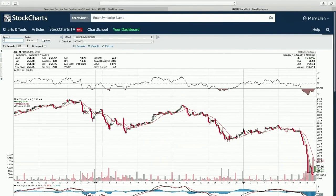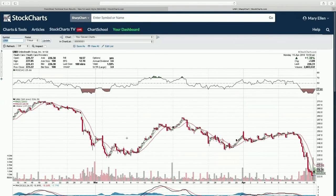But before I do, I'm just going to show you UNH. And using UNH on an intraday 1 hour chart, go back to this March period and the characteristics on that reversal and put that to work here. But we are way too early at this point. I'm going to leave it at that.